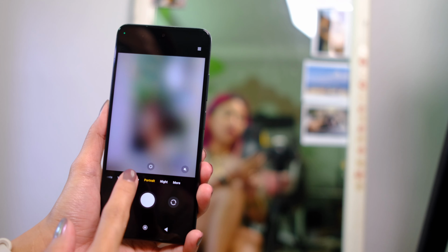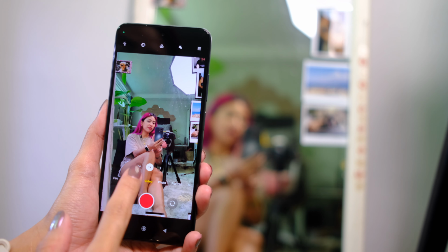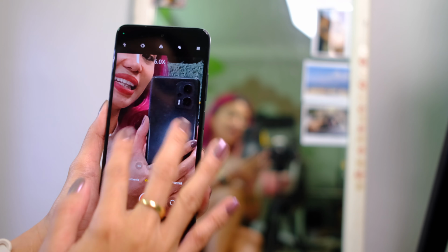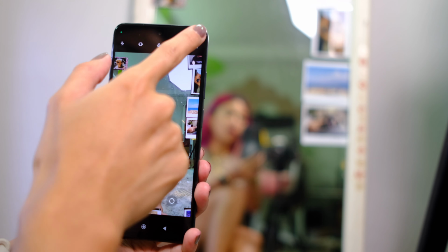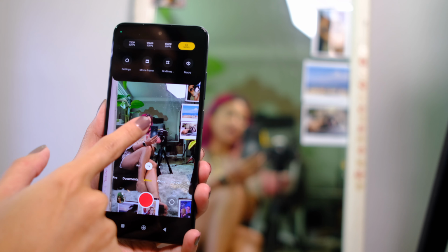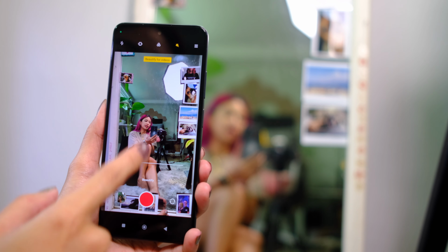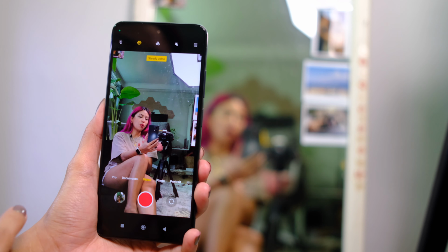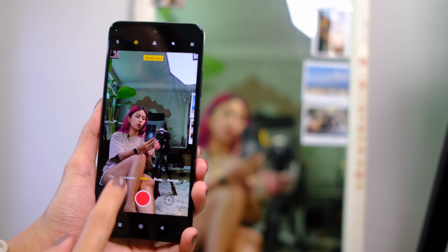On to the other side, we have video. You have wide, 1x, 2x, up until 6x on video. You can also do 4K 30fps here. There is a beautify mode. You have different filters. And then you also have a steady video mode.